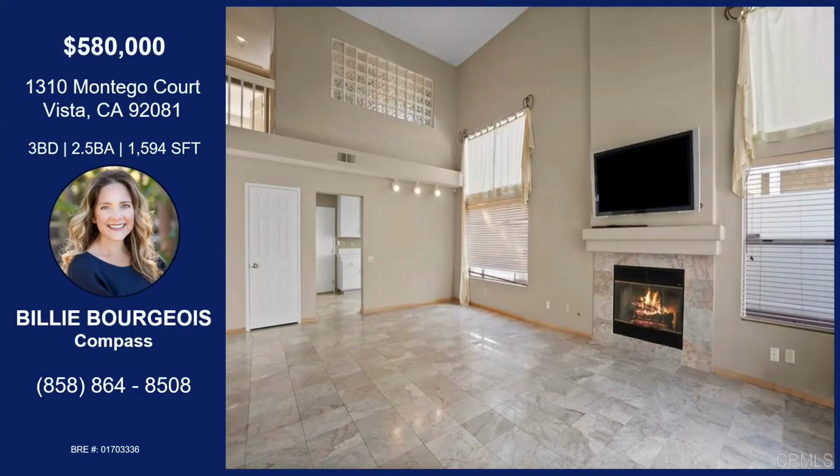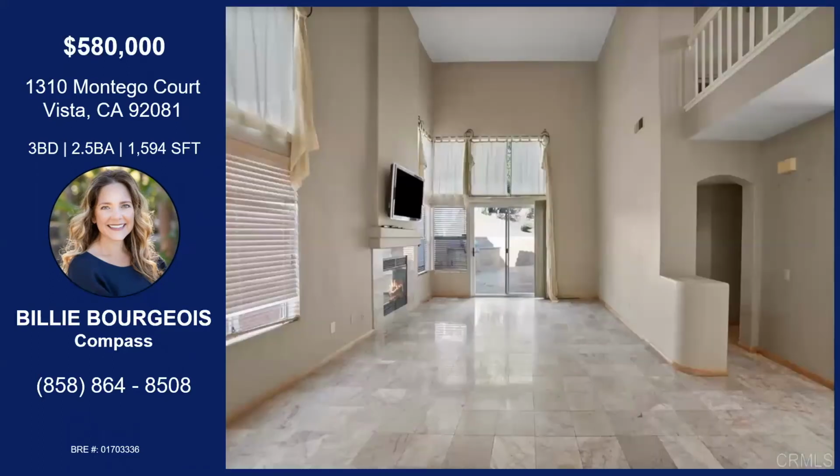Oh, I love that feature. And here's a better look at the living space. Got a fireplace as well, and easy access to outdoors. We're looking from the dining room, so that's formal dining over into the living room. There's also a dinette or breakfast nook that's adjacent to the kitchen. So tons of sitting space.